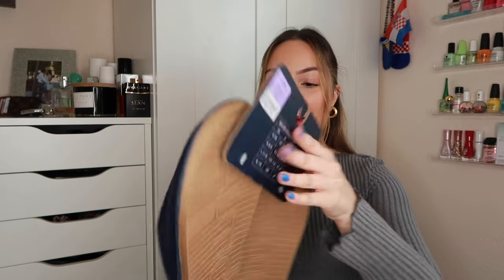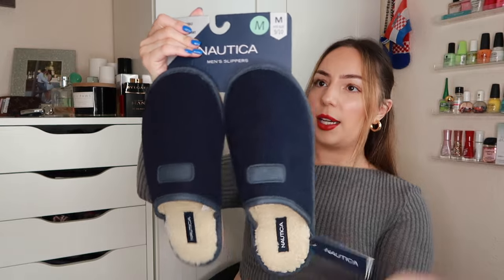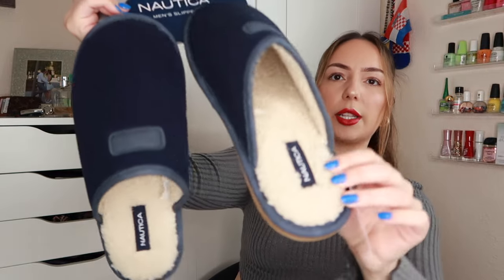But I also got my dad a pair of house shoes, Nautica, love these. These are really nice. They're super like the Sherpa inside. I think they're really cute. And honestly, everybody always needs house shoes, especially if you wear them every day, like my parents and my husband. They wear house shoes every single day, and you know they get worn out really fast, so it's always good to buy.